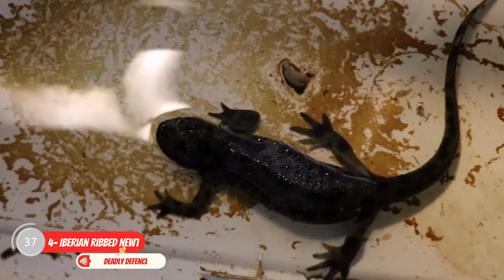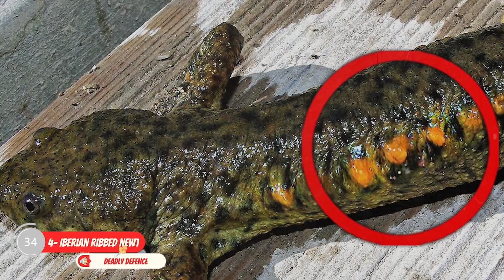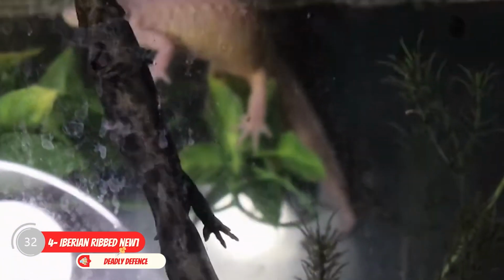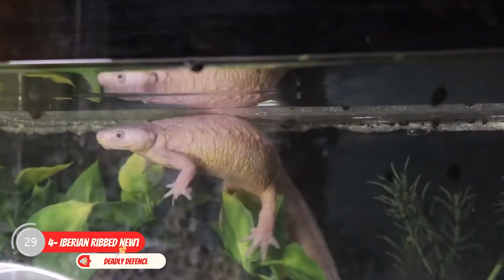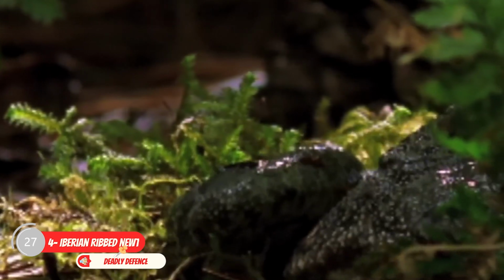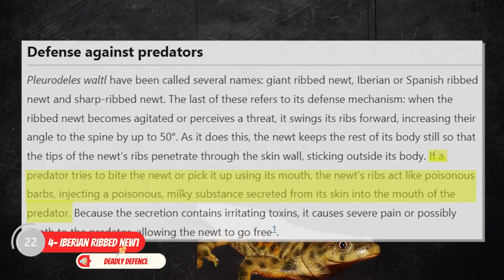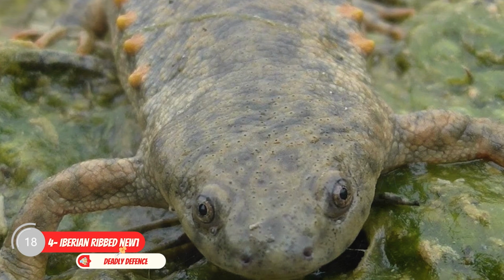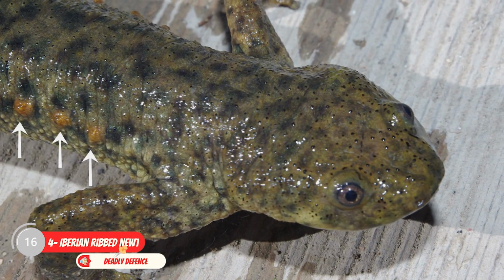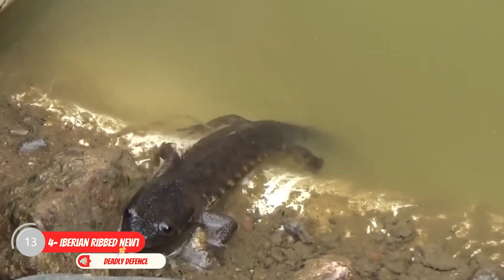What's truly fascinating is how the newt manages to keep the rest of its body completely still during this process. This precise movement allows the tips of the newt's ribs to pierce through its skin, protruding outward from its body. If a predator tries to bite the newt or pick it up using its mouth, the newt's ribs act like poisonous barbs, injecting a poisonous, milky substance secreted from its skin into the mouth of the predator. The ribs have tubercles, small rounded points like a nodule attached to the bone with a mucous membrane, and through these, the sharp ribs can puncture.